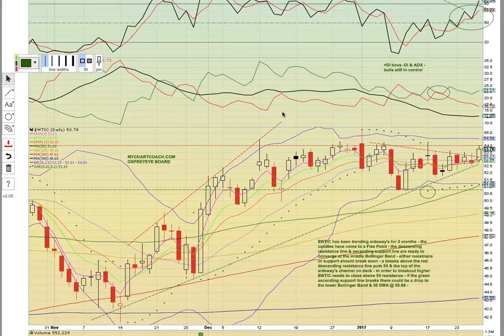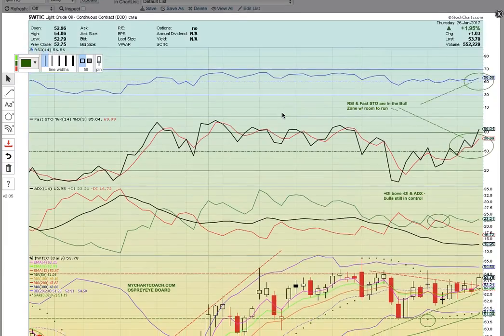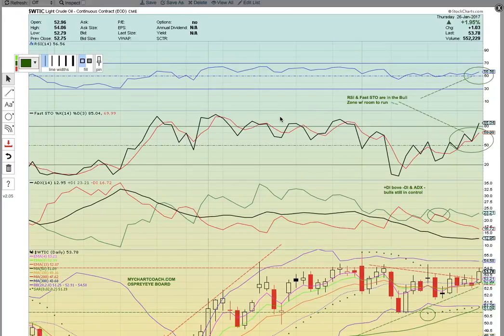This is Ospreyeye from MyChartCoach.com, and we're going to take a look at some of the tickers in the energy sector. Okay, let's take a look first at WTIC.